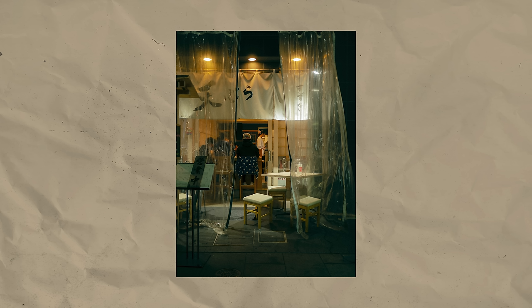Then, I shot two photographs at this restaurant, of which the second one I like a lot. I'm fond of the lighting on the two stools and also the look of the plastic curtains that hang down on both sides of the frame.